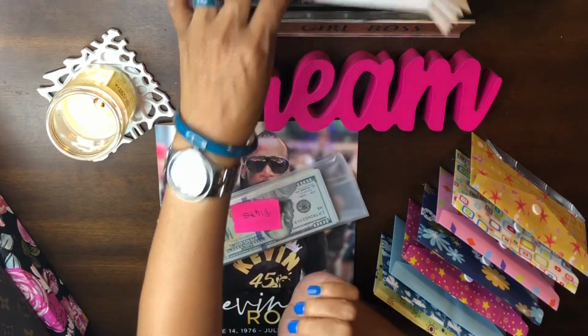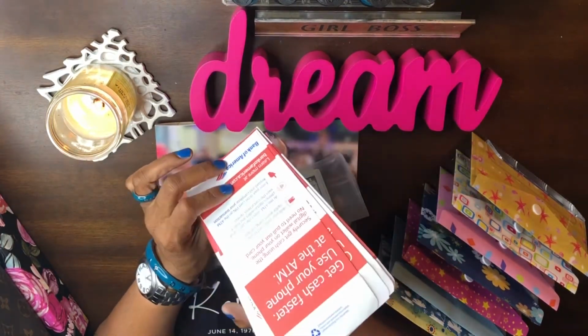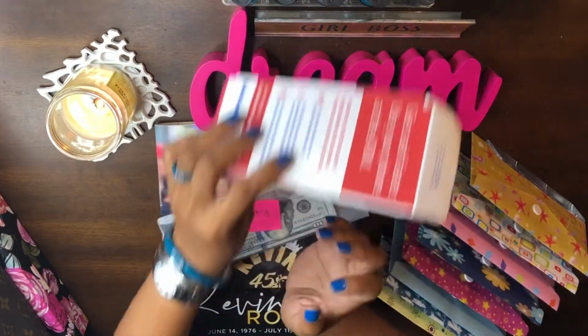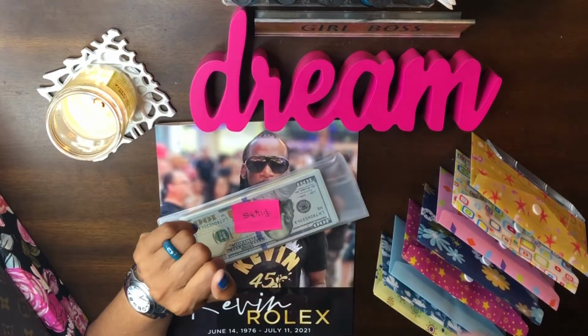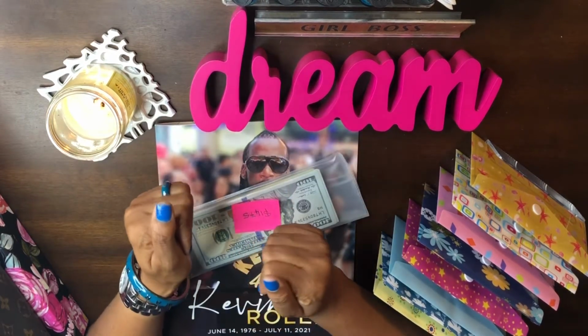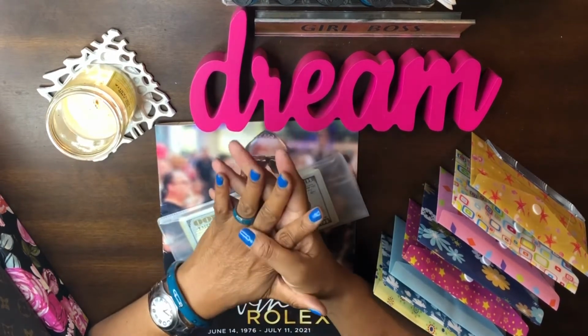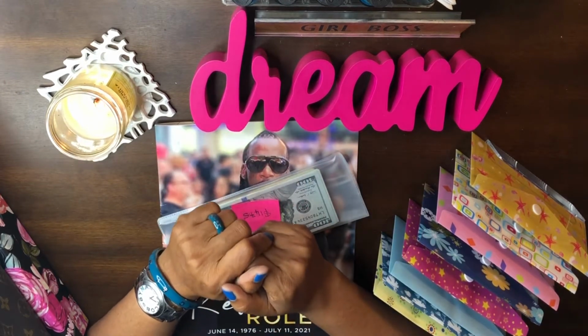Okay, before we start, here I have some envelopes. This is how I used to budget. This is what I used to use. However, I've stepped up my game and now I'm using this system. Pretty soon I will be changing over because I ordered my binder, but it's just not here yet. So we're just gonna continue with this right here.